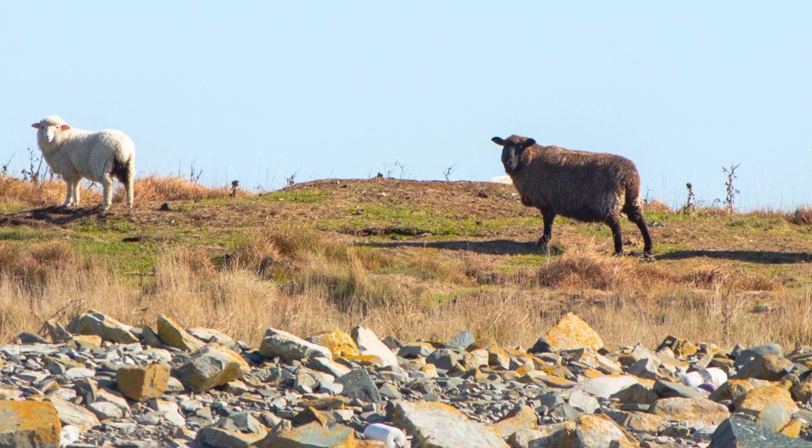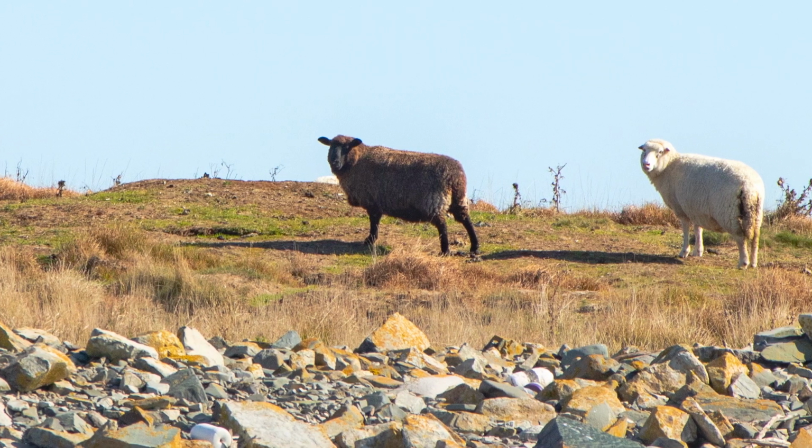Alright, so we have moved past Nash Island. It's a nice little island there, really picturesque. It doesn't have any trees on it, but I think that's part of what makes it unique from all the others around here. There's also a group of sheep on the island that stay out there all year round. I think I got a little clip of them I can show you guys, and that's something that's unique and cool about that island too. So hopefully I got a good shot of it.